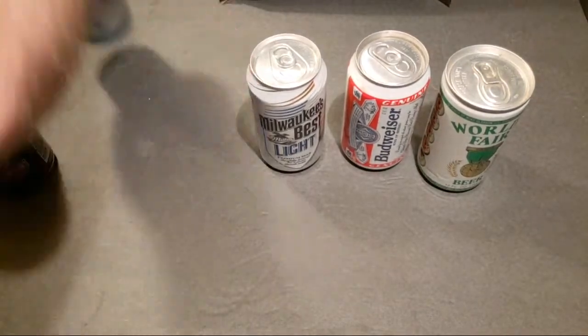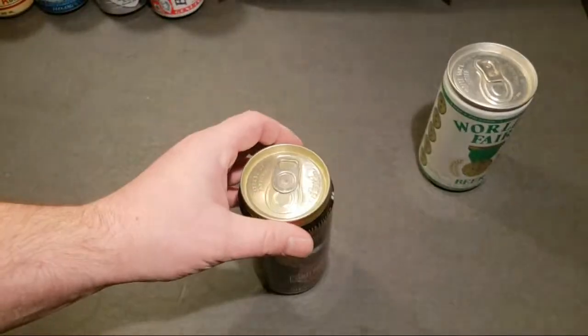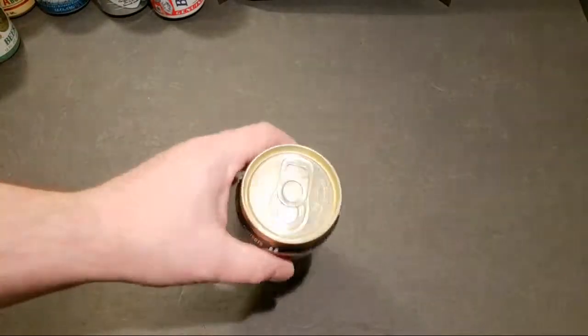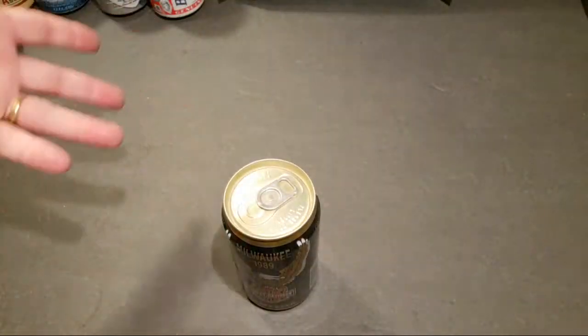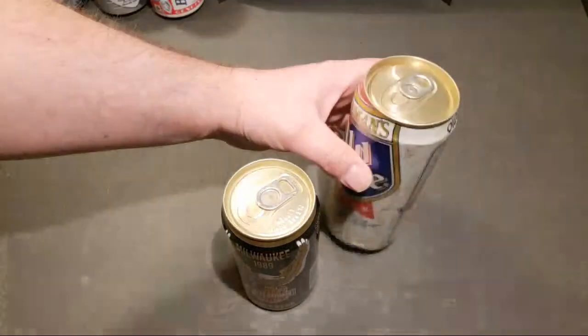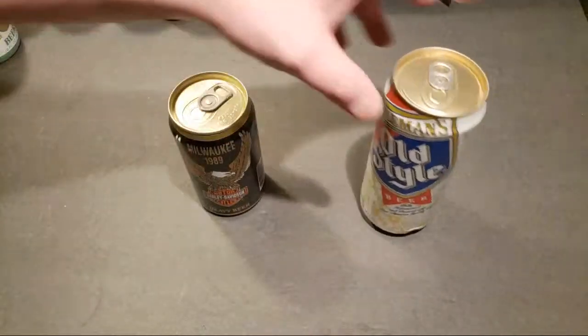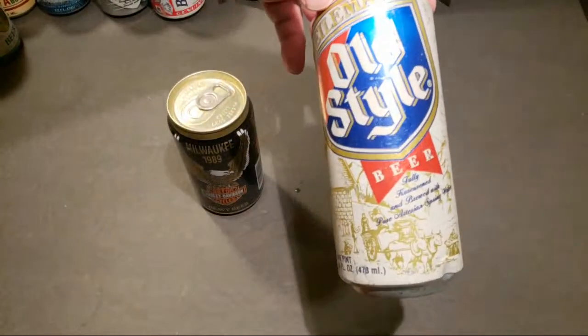And I would love to open this Harley beer from the bottom to keep that intact look. Because, honestly, when you're collecting cans, if you just have an open top can sitting there, it's just not as cool as having a can sitting on your shelf that looks like that. Right? Didn't that look a whole lot cooler? This is completely empty, this old style, because I poked holes in the bottom of it.